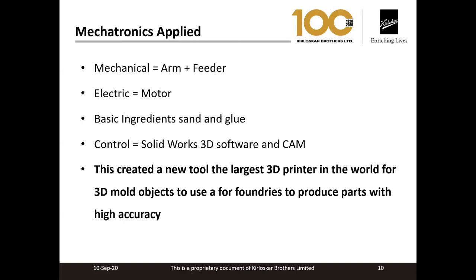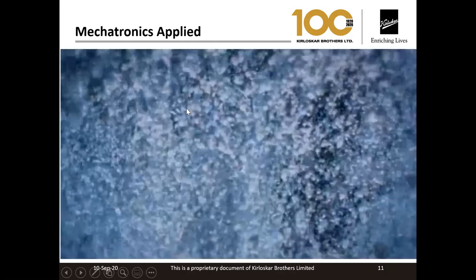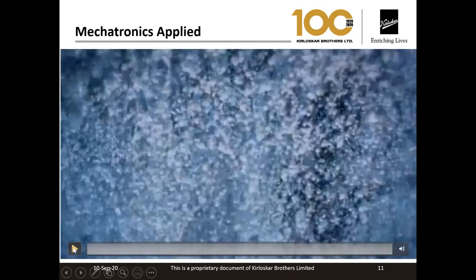So we have a little example there. We use it day-to-day in our company as well. It's a unique machine, and we have a small video on that.